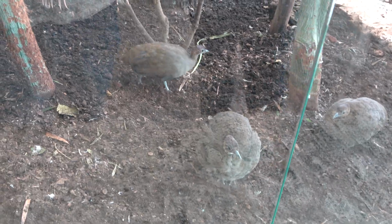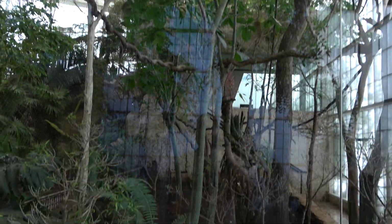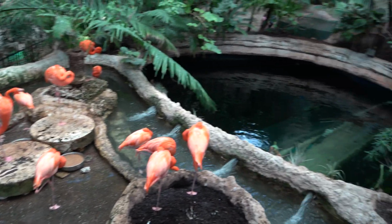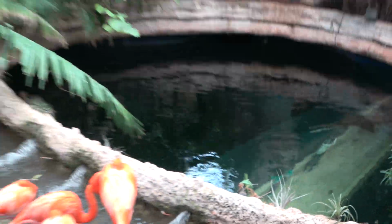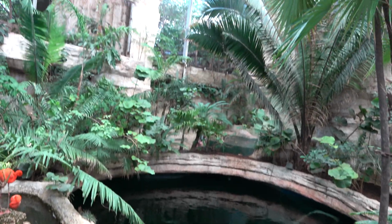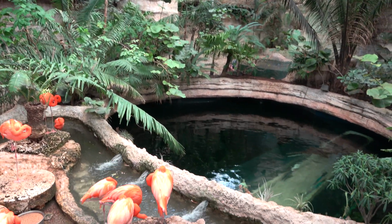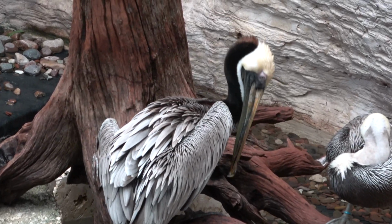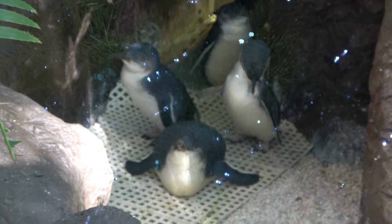Here's another multi-level enclosure. Goes way up. There's some birds. Here are those flamingos that we saw from the restaurant earlier. And then you're over that big shark tunnel over here. So, I mean, some of the views that you get from this aquarium are just spectacular. Over here, you can see some pelicans. A brown pelican. So if you remember the very beginning of the aquarium where we saw the little blue penguins, you get a better view of them.